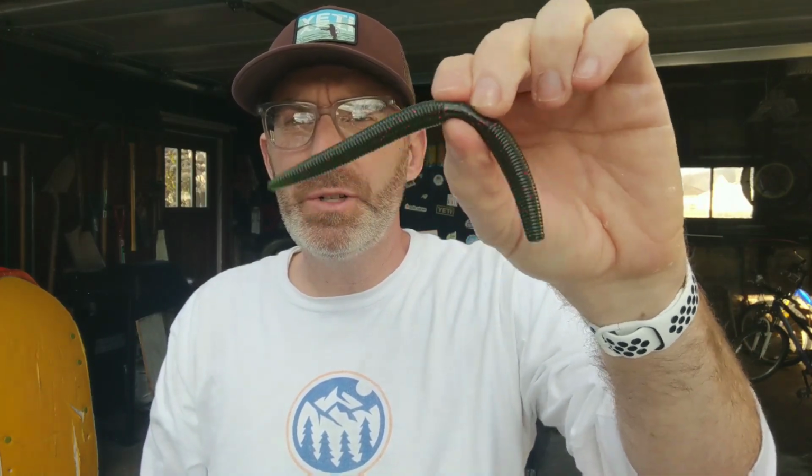So the advantages to these are they're cheaper. You can rig them different ways, and generally you can rig them so that they don't get snagged as easily. We're not going to get into rigging them right now, but you can rig them so you can be weedless and they don't get snagged as easily. You can use them multiple times. Depending on how sturdy they are, or how hard the fish are biting them, you can get a couple out of each one. So that's the advantage to those.